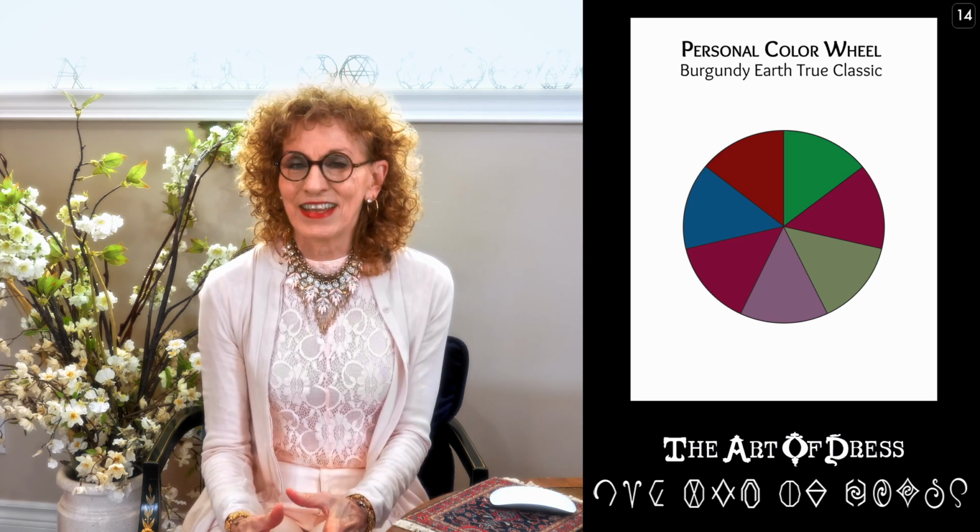So here you see her in this burgundy, and this is a slightly cooler version than we saw on the other burgundy, and it's just very gorgeous for her. But she can wear so many versions of burgundy. There's almost like no limit. And now we're ready to show you her personal wheel. And here you have all 7 colors. So it's a rainbow, and this is just the standard versions.